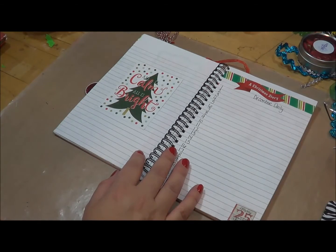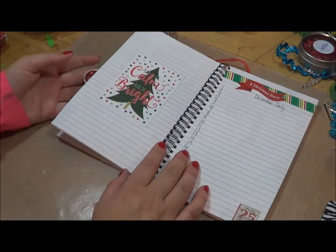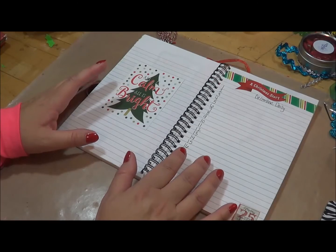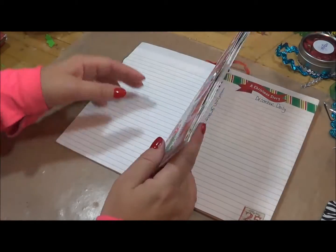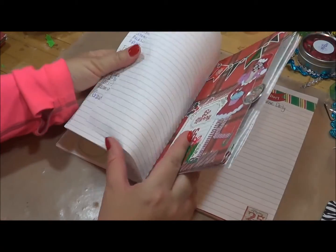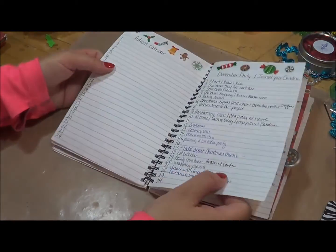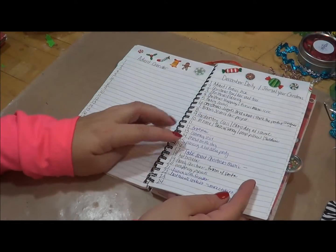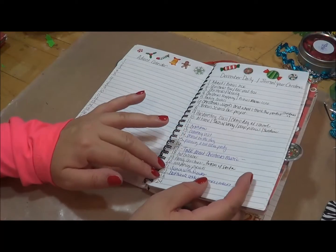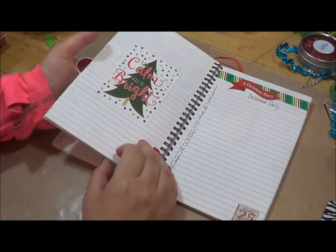The next page is December Daily, and I didn't go over that in the other ones. Last year I didn't quite complete my December Daily, but I was so thankful because I know I had pictures developed. I just need a journal. But I went back here and I noticed I had written down things. So I love this. I can't wait to sit down now. I have a guide, you know, like this is what happens.